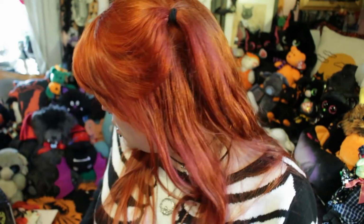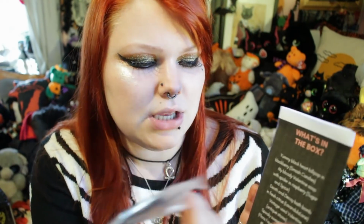So that is all of the spooky goodies which came in this Bats and Bubbles box. Now I'm going to go through the little cheat sheet. The first thing on this list is a yummy black heart lollipop in blackberry. So I was nearly there with the flavour. This is so nice, and actually I've just realised I think after each product it does say where they're from. So this is from Smash Candies.